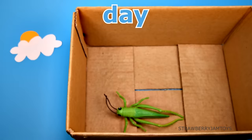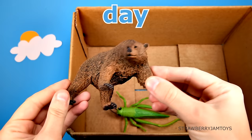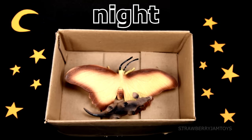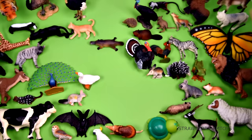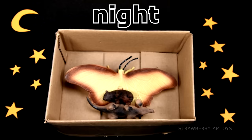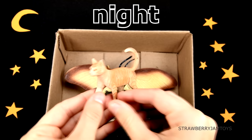A brown bear is active during the day. A wombat is active at night. A reindeer is active during the day. A cat is active during the night.